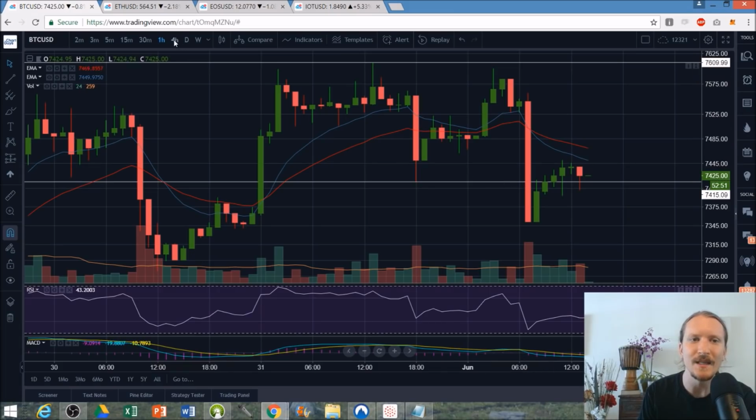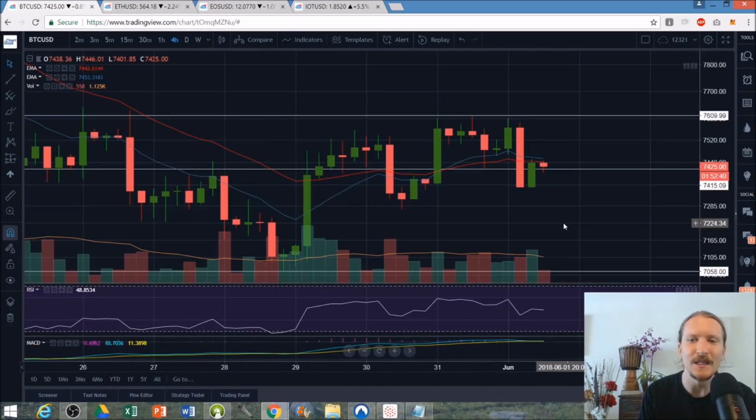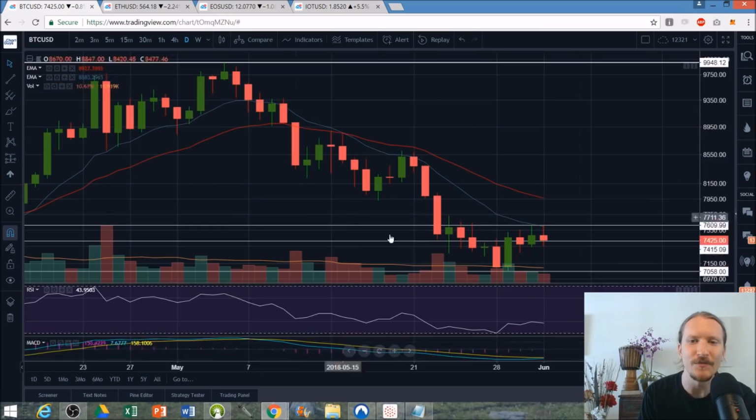So where we stand, key resistance at the double top. Support right now is 7,351 and then 7,272. Bulls would love to hold that level. Pretty much the least amount of consolidation on the daily chart to form that higher low, the better for the bulls is what we're looking for.